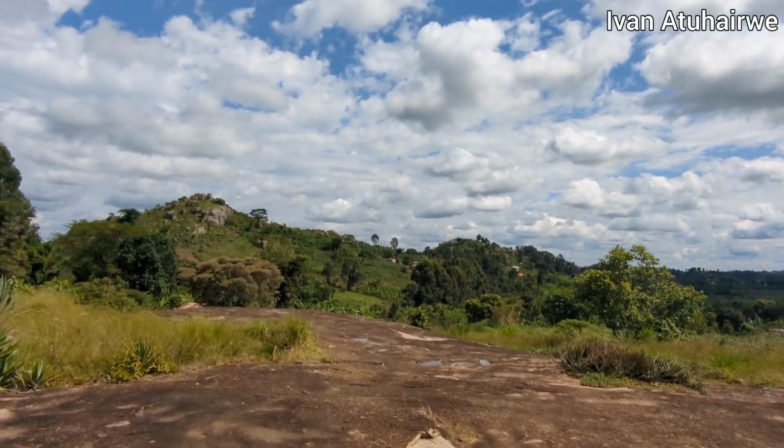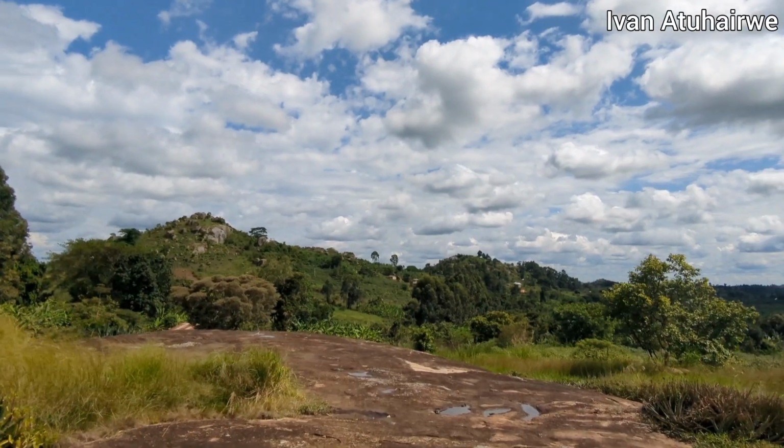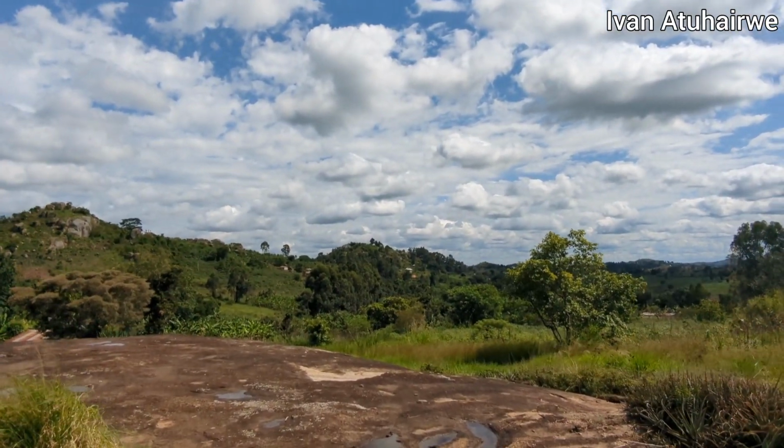So let me take you to this other side. Those are rocks as well. This other side, land for farming.